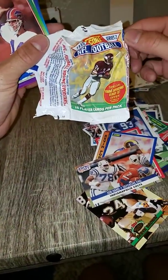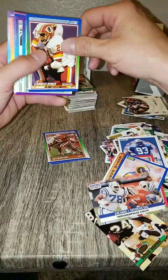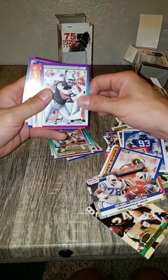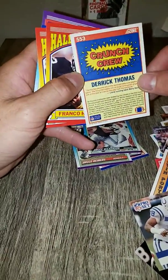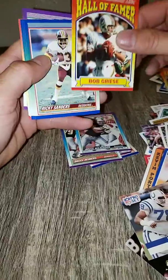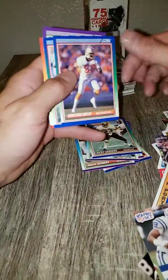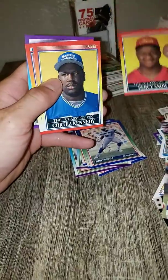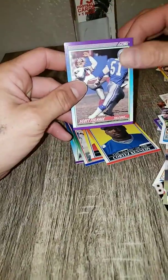1990 Score Series 2. Frank Reich, Guy McIntyre, Ernest Binner, Lewis Sharp, Bruce Reimers. Going a little fast here, sorry guys. Bruce Wilkerson, Derek Thomas, KC. There you go. Another KC fan there. Franco Harris, Hall of Famer. Bob Greasy or Grease? All right. Ricky Sanders, Winston Moss, Terry Woods. Another Chiefs, the class of 90, Percy Snow, Courtney Hawkins, Mike Bellamy, 1990 rookie, and a Scott Fulhage.